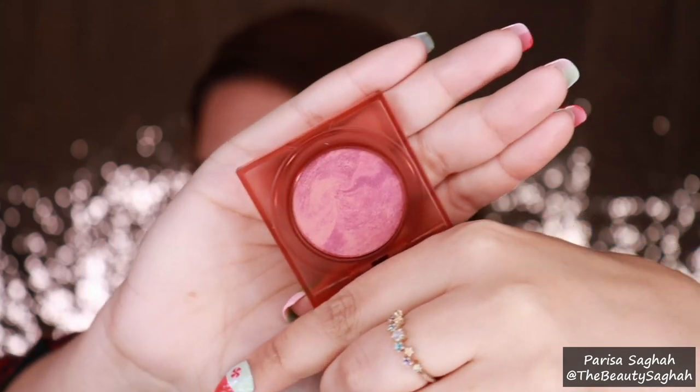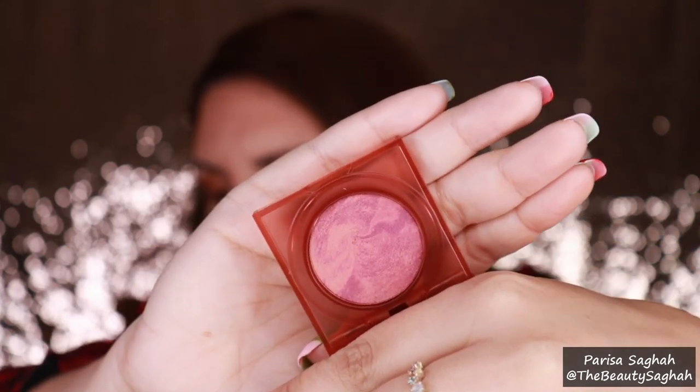Glowish also came out with blushes. I bought all four, and I'm gonna be honest, I was kind of underwhelmed with them until I started playing with this one. This is the shade 4, Charming Cherry. If you look in the pan, it has this marbled effect, which makes it look really cool. But when you swirl this one all together, it gives you the most luscious cherry, burnt, flushed, almost like a Charlotte Tilbury kind of sexy color.